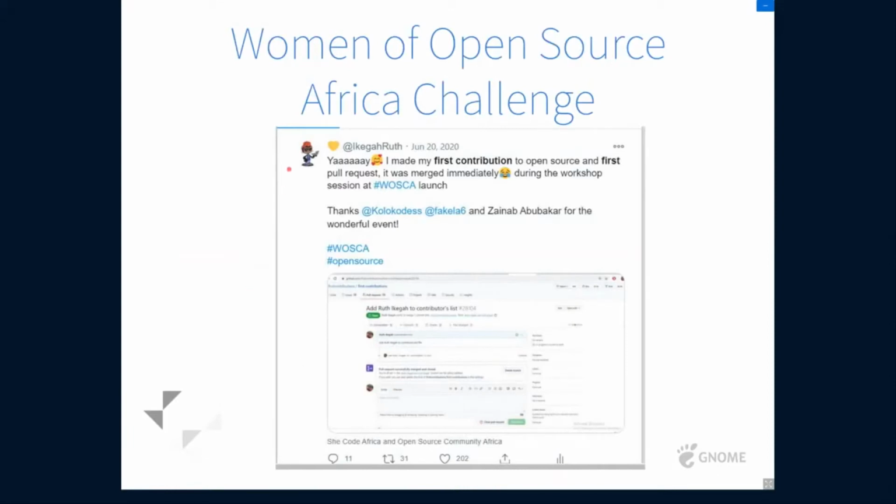I started my open source contributions with the Women of Open Source Africa Challenge. A quick context on what Women of Open Source Africa is: it is an initiative by the open source community here in Africa and another NGO called She Code Africa, which is about contributing to the success of African women in tech. The initiative was just launched in July, to make more women in Africa contribute to open source. There was the launch of the program, and a little workshop to get you to give your first open source contribution.